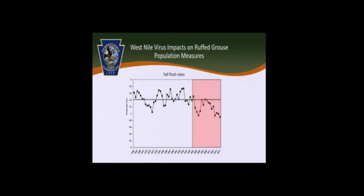So we started out with these flush rates. Again, this would be our population data. And we can see in here, and Lisa's shown you this graph before, this classic boom or bust cycle, where that dotted horizontal line is the 50-year average. These are our fall flush rates. We basically collect these from a large hunter cooperator group that keep diaries, log their hours of where they hunt, whether they bag a bird, and a variety of other information. And using that data, we can piece together this abundance data based on these fall flush rates.